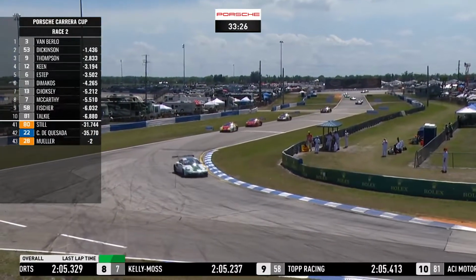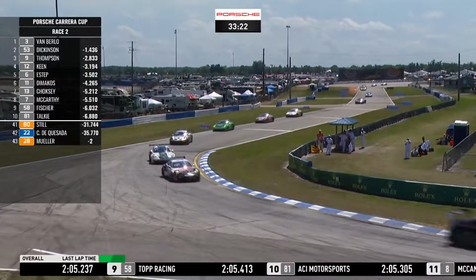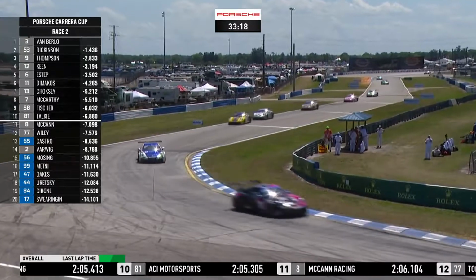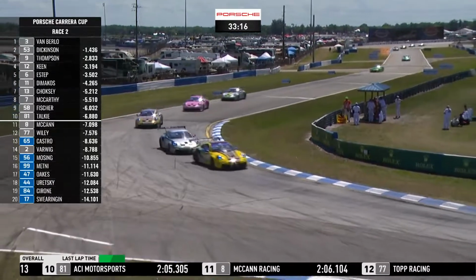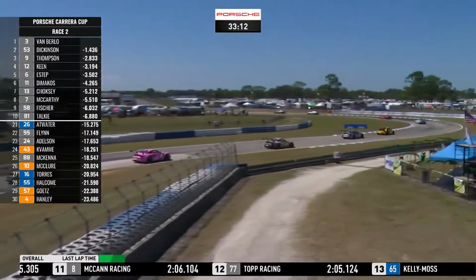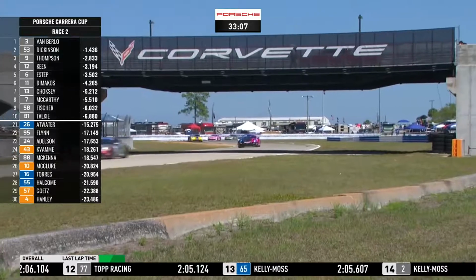Well, I'm impressed already. And the pace is being set at the front of the field by the two Kelly Moss cars, both the 3 and the 53, with the children's handprint on the car this year, running in team colours, if you will.